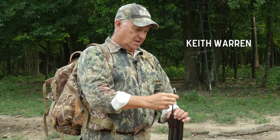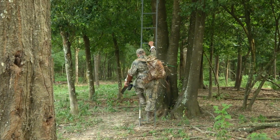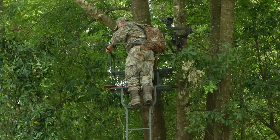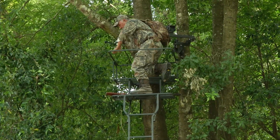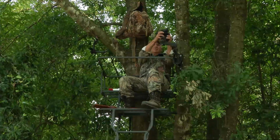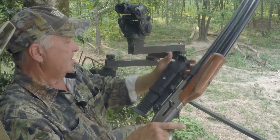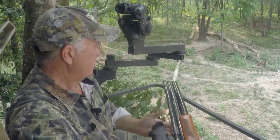This last hunt that I'm going to be doing, I'm going to be up in a double ladder stand, and I'll be all by myself. It's about an hour and a half before dark, and I'm getting settled in. I'm putting the Helion, the Pulsar Helion, up on a tree arm, and I've also got the Pulsar Trail rifle scope on the Dragon Claw. And what I'm going to do, I'm going to wait for darkness.